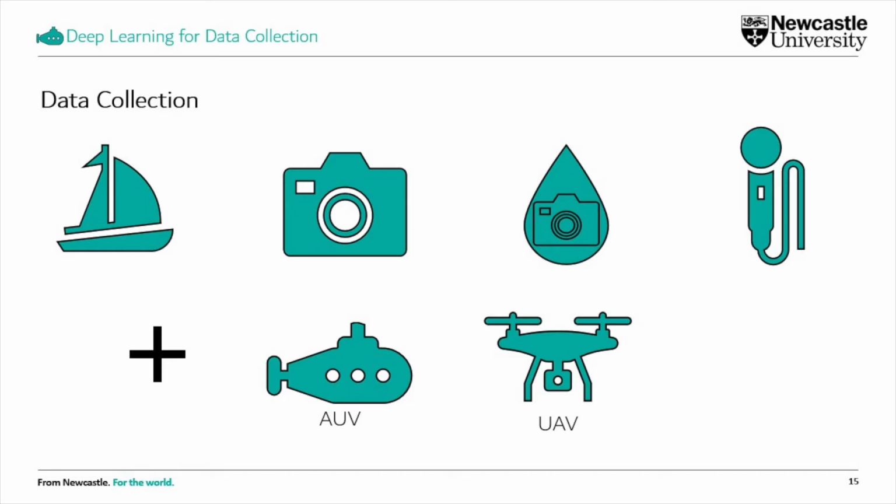2 methods of data collection that we do not currently use but plan to use in future fieldwork seasons are autonomous underwater vehicles and unmanned aerial vehicles or drones. Drones and AUVs have become increasingly popular in marine mammal research because they are able to capture data that's different to what can be captured from a research vessel.